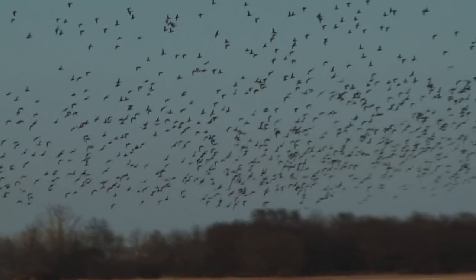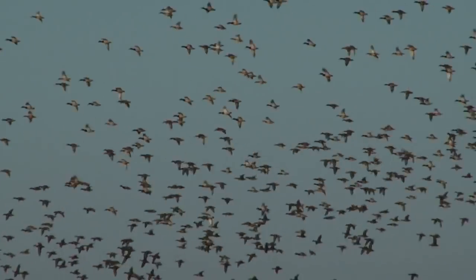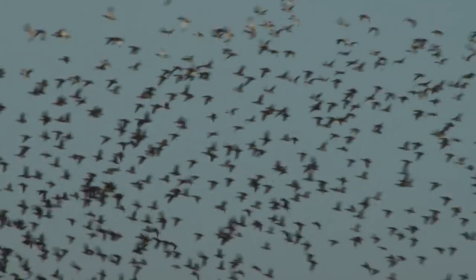Sometimes you'll get a single duck to commit. Sometimes you'll get the whole group to commit. Sometimes you get a single that peels out and leads the whole group away. This doesn't just happen when you're set up there under them. Scout them the night before, and you'll see them do it on their own as well.